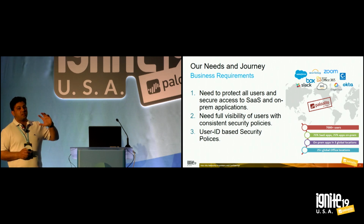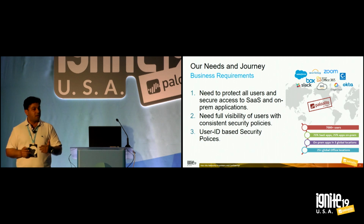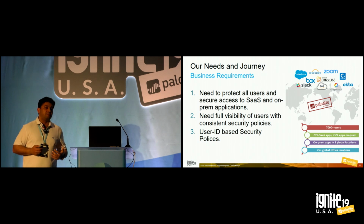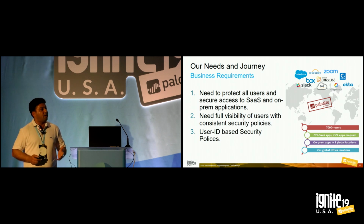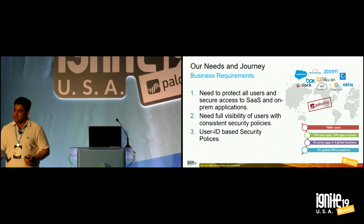From an objective perspective, we wanted to make sure that we secure all of our users and our applications, whether they are SaaS apps or on-prem apps, right? Being a security company ourselves and providing services to our employee base, partners, and the whole ecosystem, we wanted to make sure that we have full visibility of the users and what they are doing, and that in addition to the visibility, our security policies are consistent.